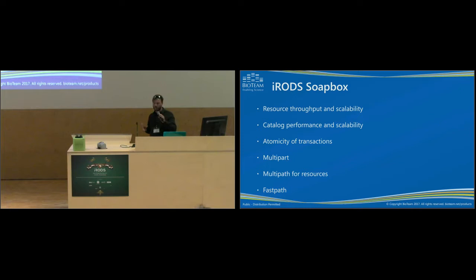Resource throughput and scalability, actually pretty good. We were able to get multiple gigabytes a second with small scale testing. We were able to get the iRODS resource servers in the past to keep up with the backing distributed parallel storage. There's still some optimization to be done there, but I specifically want to call out the TCP buffer work that was done for at distance enabling data transfer node type workflows with iRODS. That was really good work. That shows what's there. So I'm confident in this first bullet point.